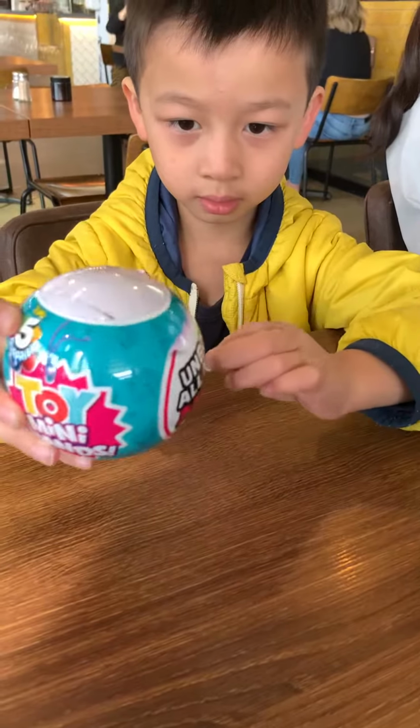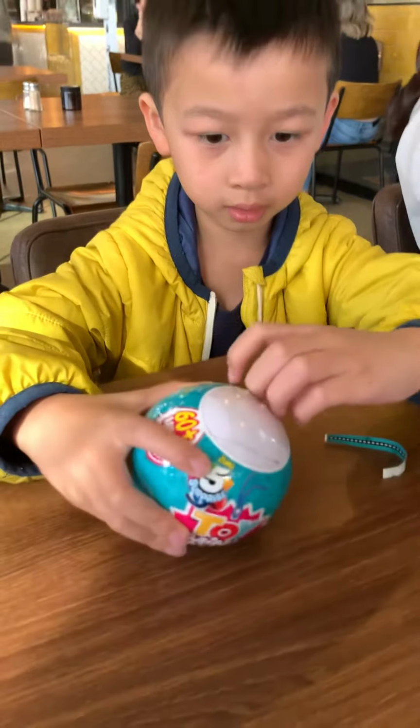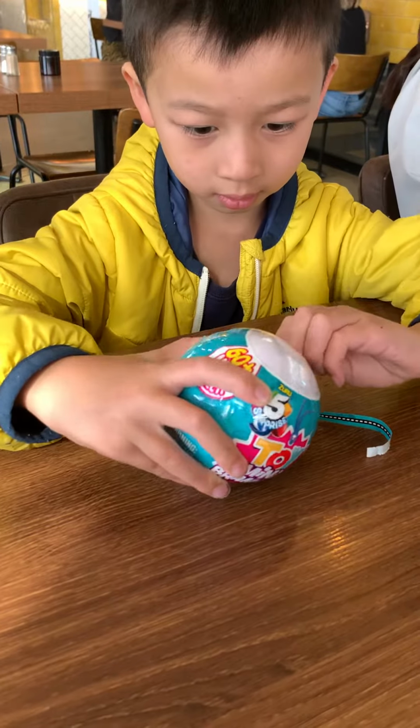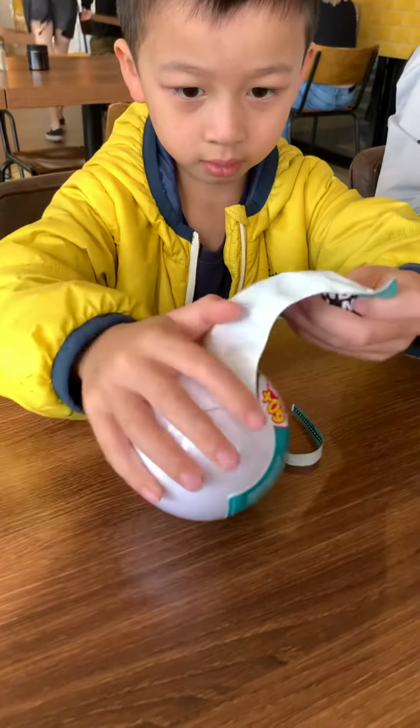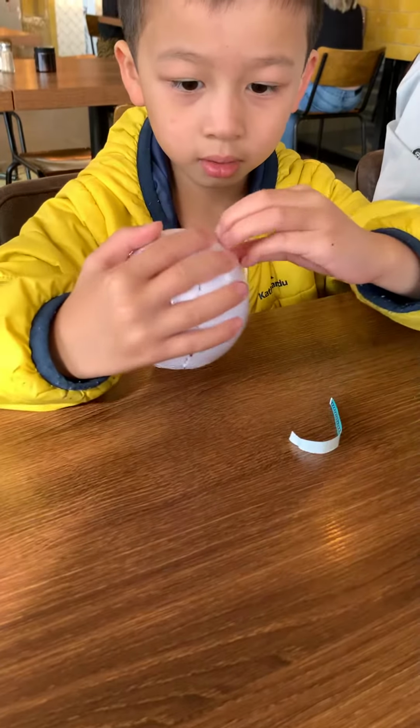Okay, guys, you can have mini toy brands. It's going to open up now. Let's see what's inside. Okay, open now and let's see what's inside. Oh, this is very, very tight. Okay, let's open it up.